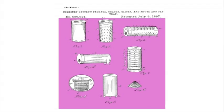This is a grocer's package. It says a grater, slicer, mouse and fly trap, combining all the usefulness of a rodent deterrent with a vegetable slicing device. On a rodent theme, this rat scarer, it is with a pretty ribbon, painted in 3 or 4 layers of fluorescent paint.